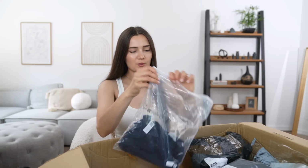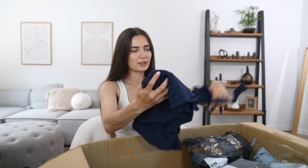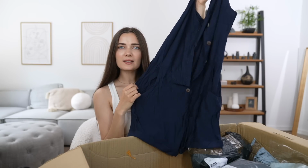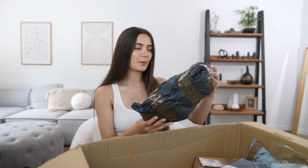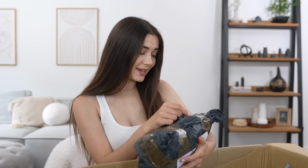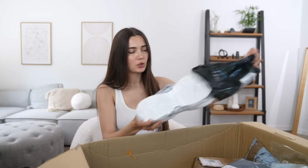Inside the bag was also this item. It's another bit of clothing. What is this one? Wait, it's the same thing, but in a navy color. This one looks slightly better. It's not as crinkled, but it's exactly the same. Okay, moving on, we have this, which I think is a pair of shoes. This one does not have an address on it. It does. This is awful. Why are they literally leaving people's addresses on? That is not okay. It's a pair of shoes.